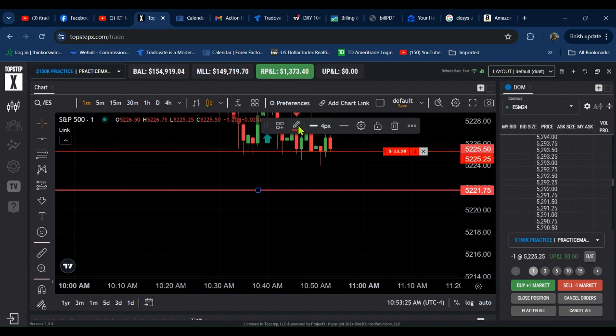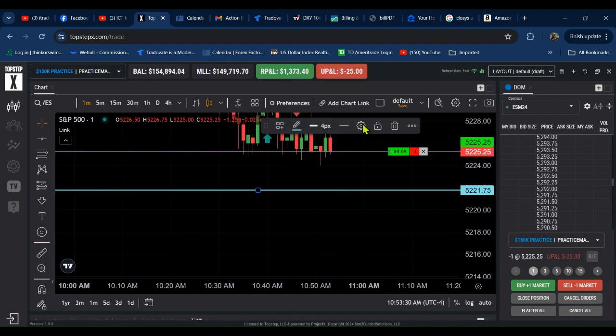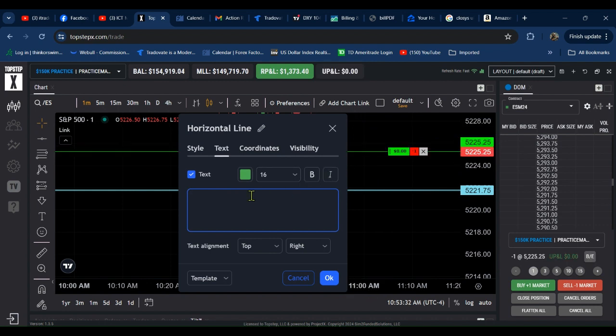Change this to a light blue, and I'll name it consequent encroachment of a positive fair value gap, and that is on the 4 hour.